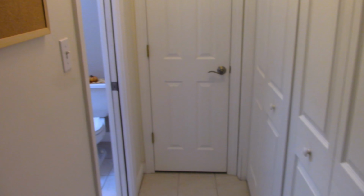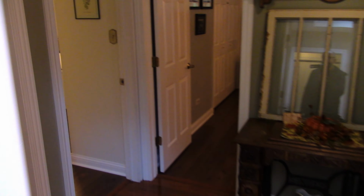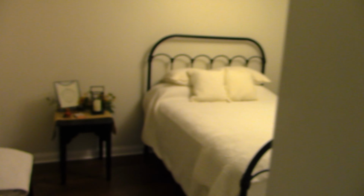And the master bedroom can also have its own private bath. Bedroom number three, currently used as a sitting room. And bedroom number two.